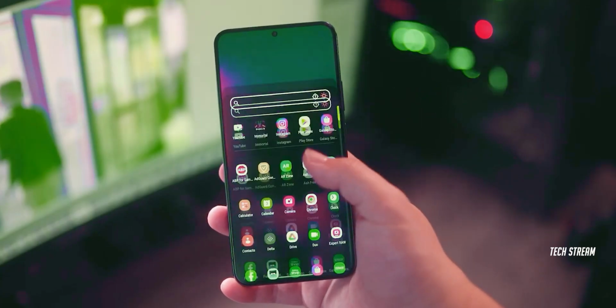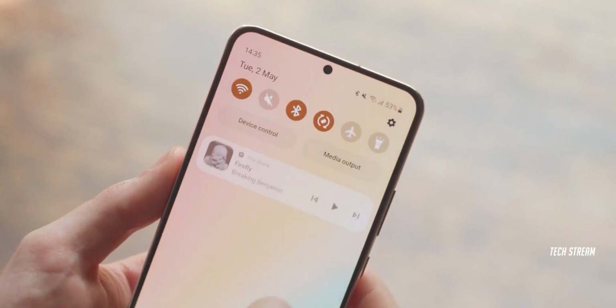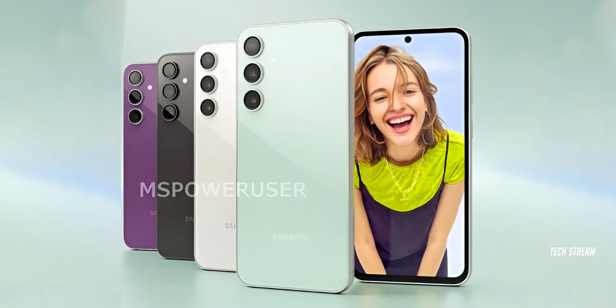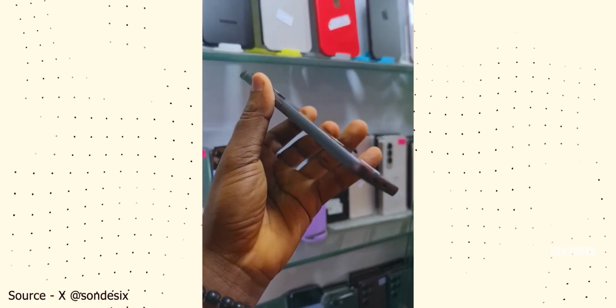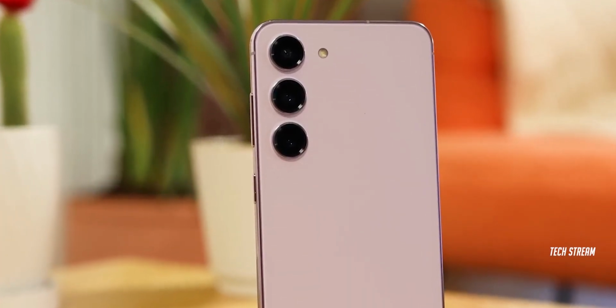So hey guys, just a few days before the Samsung Galaxy S23 FE is supposed to be announced, almost all the info about it has already leaked out. The phone's pictures have been leaked on multiple occasions and now the hands-on video of the phone has gone viral, giving us a sneak peek at the phone and what it looks like in real life.